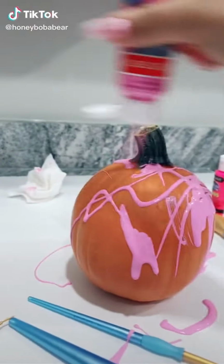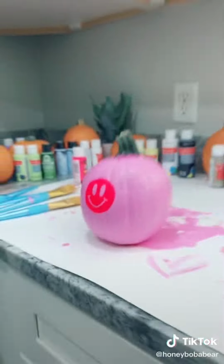I'm gonna try to paint these baby pumpkins. I have all the colors for each design I'm gonna do. So yeah, wish me luck. This one's gonna be cute. Just wait. I don't have a blow dry. Okay, first one done. That one took forever to dry.